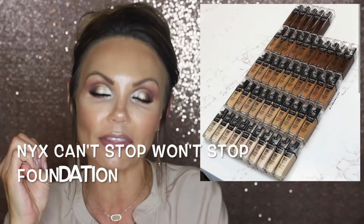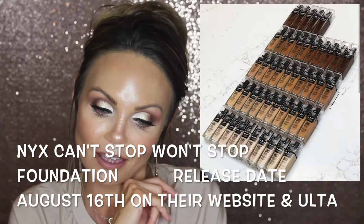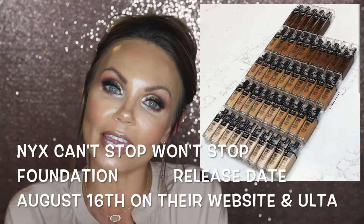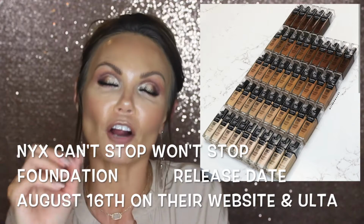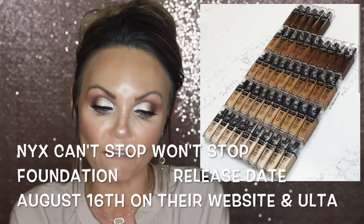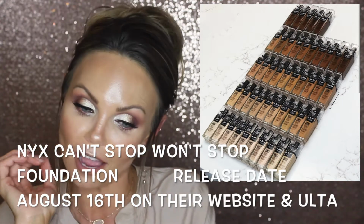The next one is another foundation from NYX. Now they collaborated with Alyssa Ashley to create this. Look at those shades, you guys. I don't see any orange shades in there, do you? Those shades are absolutely amazing. There are 45 different shades in this collection. It is a full coverage. It's called the Can't Stop Won't Stop foundation.